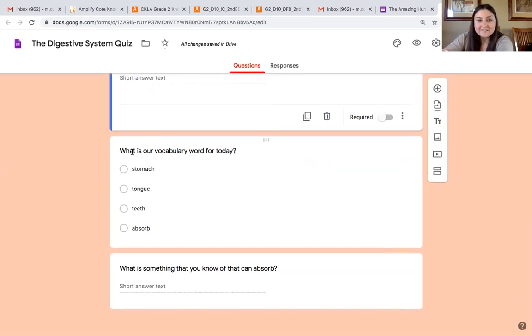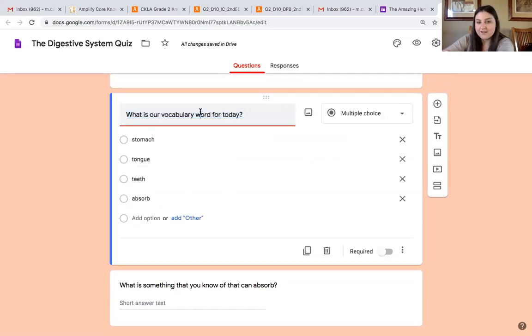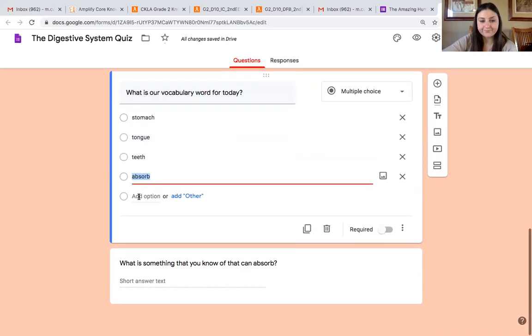Question 4 asks you this. What is our vocabulary word for today? I gave you choices. It's stomach, tongue, teeth, or absorb. What do we say our word work was for today that we learned?